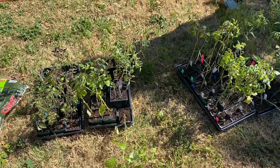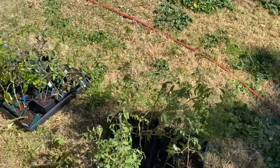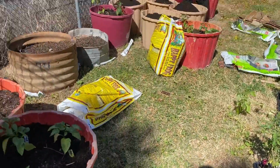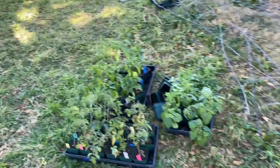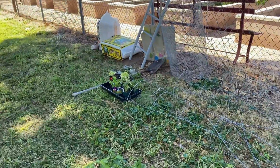Brought out all my extra plants. Actually, I shouldn't say that they're extra. I purposely planted this many because I'm crop sharing with my cousin Vickie. And we are planting in hers today. We got a bunch of peppers and tomatoes, ground cherries and herbs and flowers over there.